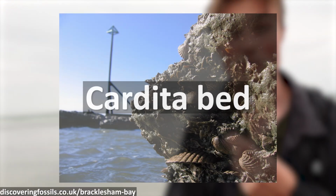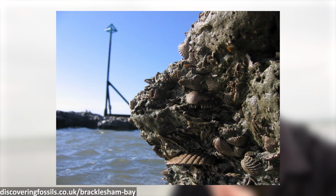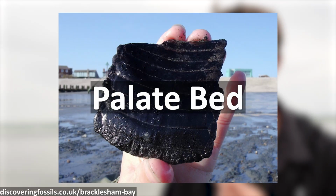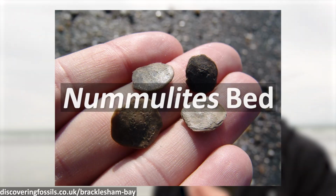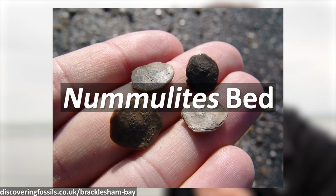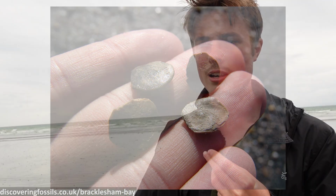There's the Cardita bed, which is a type of bivalve. It's been renamed to Venericore. There's the pallet bed, which has got lots of vertebrate remains, the ray pallet teeth and stuff. And there's the Nummulites bed, which is the foraminiferan, very large foraminiferan. We'll find loads of those, and I'll talk a bit about them.